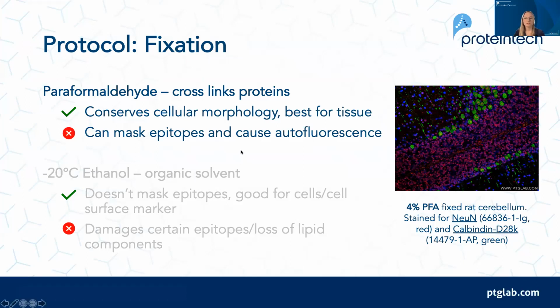So typically the ones that are really commonly used are things like formaldehydes, typically PFA or paraformaldehyde or formalin. And what these formaldehyde fixatives do is they work by acting as a cross-link fixative. So they cross-link proteins and form this insoluble meshwork that means they no longer degrade. And cross-linking is excellent as it conserves cellular morphology and is typically used for tissue.